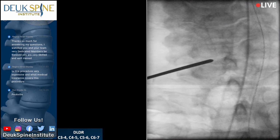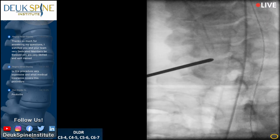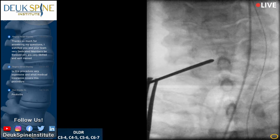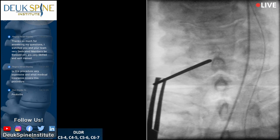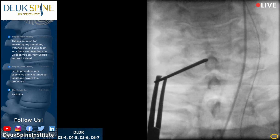Okay, it looks like we're off to my side. Give me a true AP quick. A little more, a little more. So his neck is just rotated. So we're still in the middle, which is pretty cool.